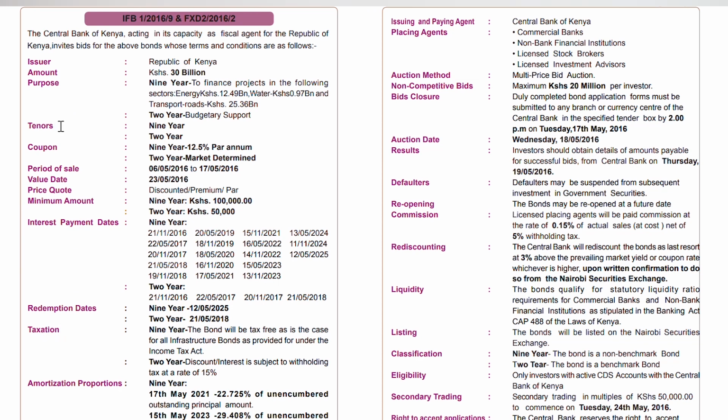So you need to know the tenor of the bond, how long it is, so that you know how long you are putting your money away, 9 years or 2 years. The bonds can be anything from 2 years to 25 years or more. You need to know the coupon. If it's market determined, then you'll know the rate of the coupon after the auction is over. If it's already determined, then that coupon remains. Please note that if it's a reopening, we already know the coupon.